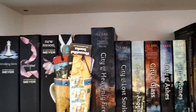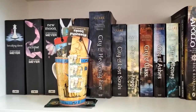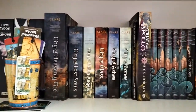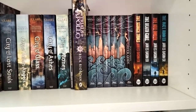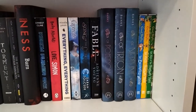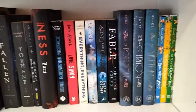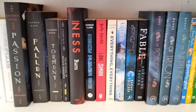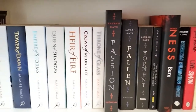And then we come down another shelf into more YA. This is just my bookmarks. Twilight books, Mortal Instrument books, some Percy Jackson and Maze Runner. And then we come down here. I'm so sorry about the fact that it's really dark. Some more YA books that I own. Sarah J. Maas.